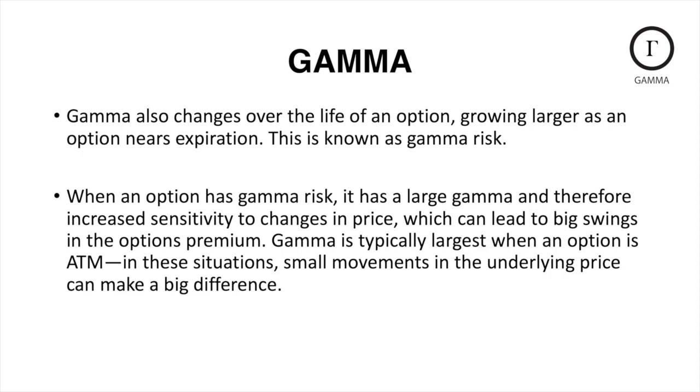So I'm going to go back a little bit, back to the delta. Just because it's talking about dollar moves doesn't mean that the stock price has to move a full dollar for you to see that delta go up or down. It actually works in 10-cent increments also.